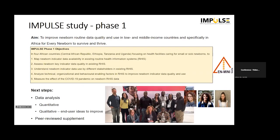As I've shared with you, the aim of the IMPULSE study overall is to improve newborn data quality, stillbirth data quality and use. So in phase one, we've been using the EN mini tools as a baseline assessment to look at the current situation among these 146 sites. We're in the middle of data analysis now, both quantitative and qualitative, and asking end user ideas to improve. And we're working towards a peer-reviewed supplement. The picture here is my colleagues who are working on that right now.